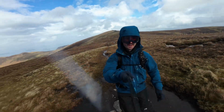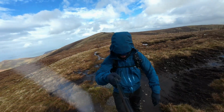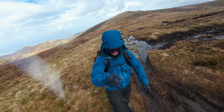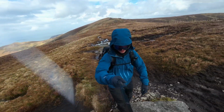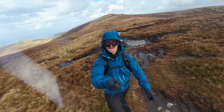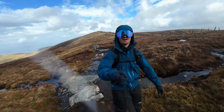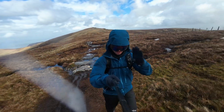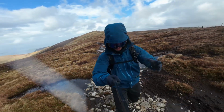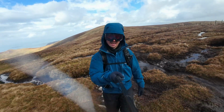So we're now just coming out of the dip after being at Drum, and there is a hell of a lot of little man-made stepping stones, which leads me to believe it is absolutely boggy as hell, you know, coming into the winter season. But yeah, we're just about to get to the bottom of Foel Fras now and then go up.